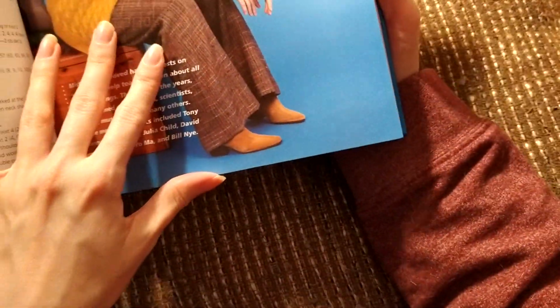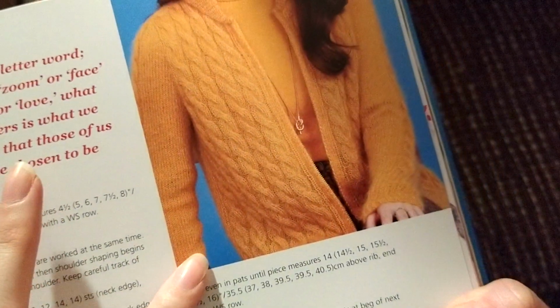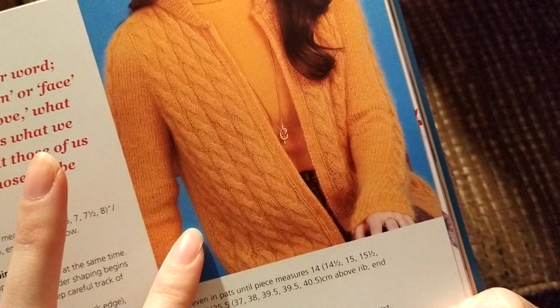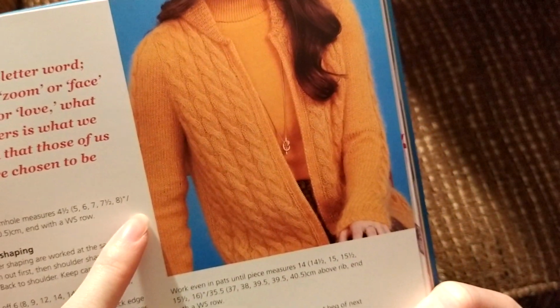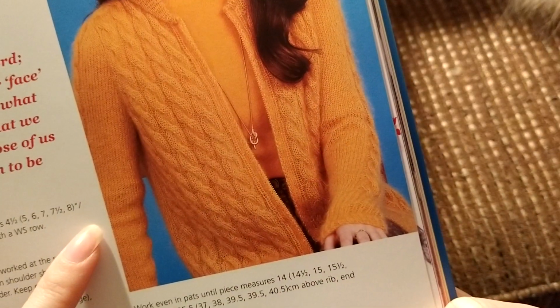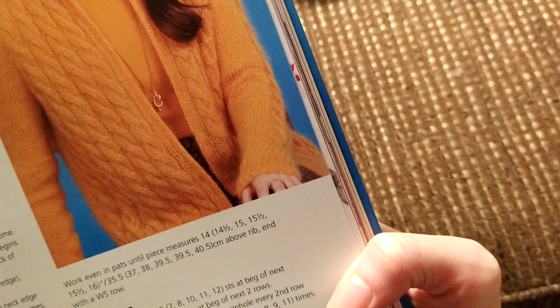So again, we got the cable pattern, we got the back, left front, right front, sleeves, and finishing. And then here's a more close-up look. We've got 6 cables in the front, and then I think 1 cable down the arms. And again, they have a zipper on this one. So yep, there's 5 adult zip-up cardigans.